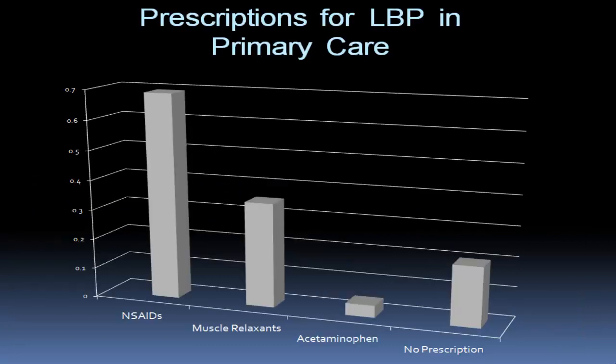Here's an example for prescription in primary care for low back pain. We can see that NSAIDs, muscle relaxants, and acetaminophen are prescribed in 80% of cases. Specifically, 69% of patients were prescribed NSAIDs, 35% muscle relaxants, and 4% acetaminophen, with only 20% not prescribed a medication. It is crucial then that we understand what these medications are, their general proposed mechanisms of action, concerns, and some potential alternatives.